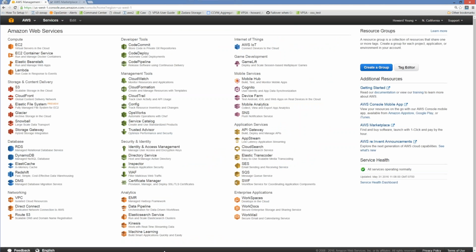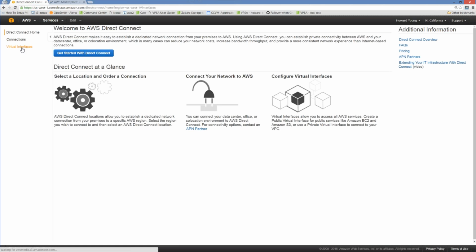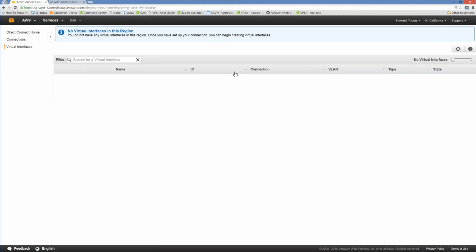So once you press connect, you'll have to go over to the Direct Connects, and what you'll see in your virtual interfaces, once you do that, is 2 new Direct Connects in here, and then you'll just go through an onboarding process to connect your VPC to the Zadara Cube. I haven't pressed anything right here at this point in time, but they'll show up as soon as the VPSA is created for you.